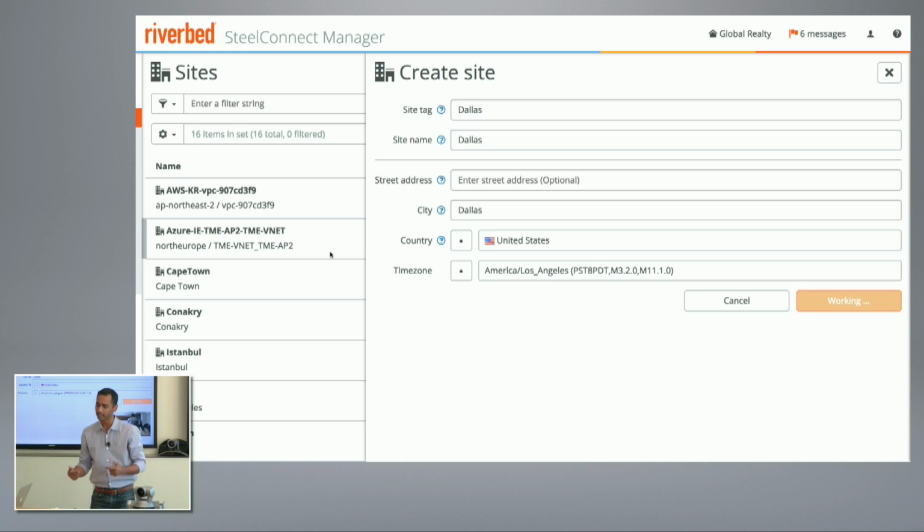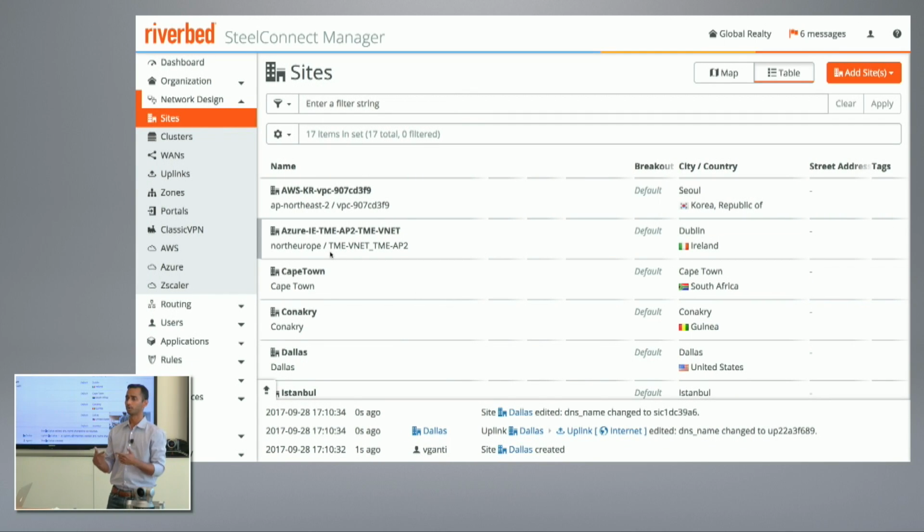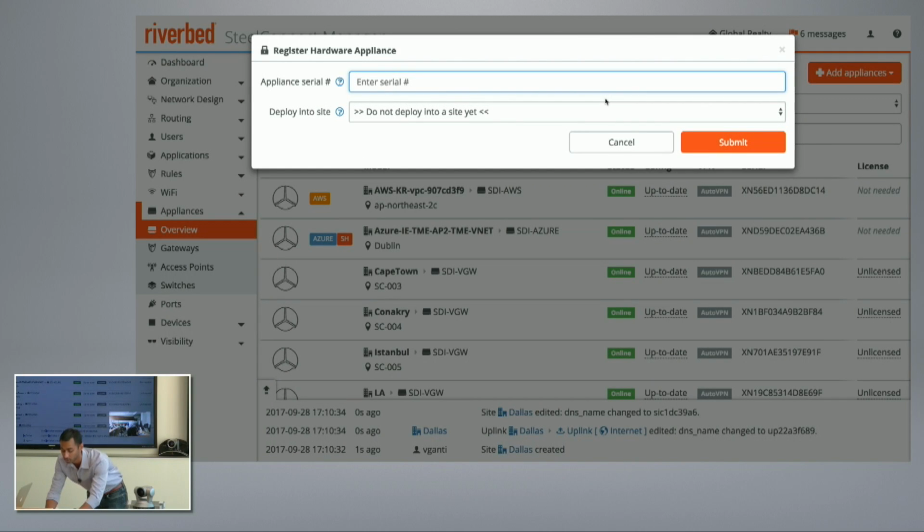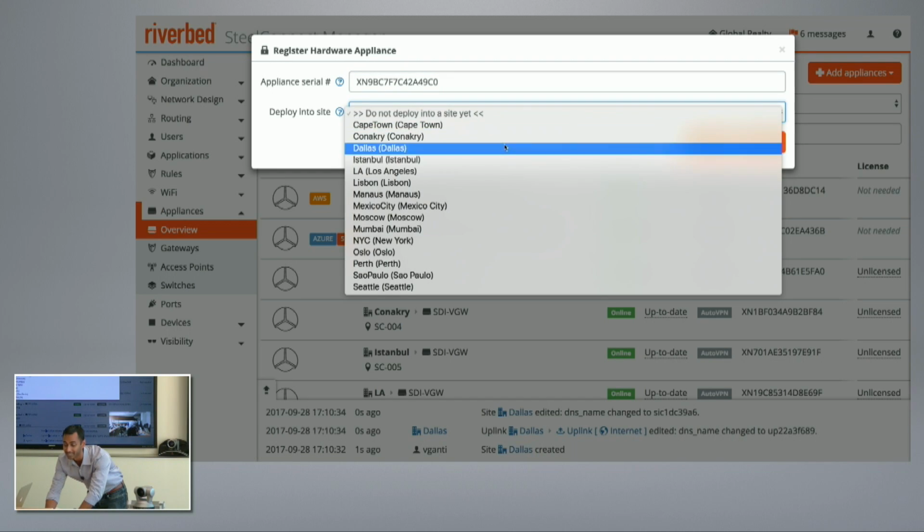And the moment I do that, there's a lot of automation happening in the back end, which automates a lot of the networking, in terms of the zones created, the uplinks created, and all of that. But once I have that, I can design my entire network from the ground up, even without having a single physical appliance in my hands. The reason I'm able to do that is because I can go here under Appliances, add an appliance, and I'm just going to register a hardware appliance over here. I'm going to enter the serial number of that and deploy it at my site in Dallas.